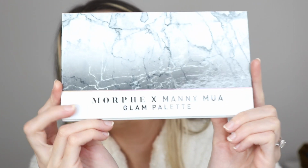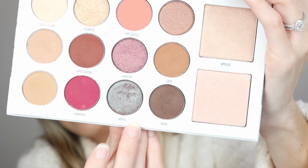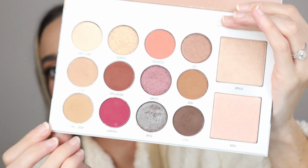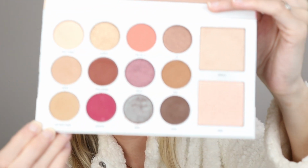So this is a palette I didn't really like that much. I love Manny MUA. I've been watching him for years. But his glam palette with Morphe was just not that good. I was really excited for this Aries shade. This is that blue-brown eyeshadow. These highlighters were all right. But the formula of the rest of the eyeshadows was dry and not good. So that was a disappointment.